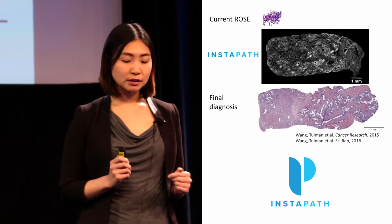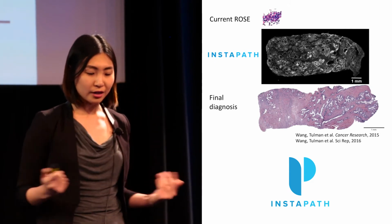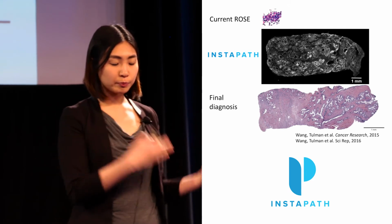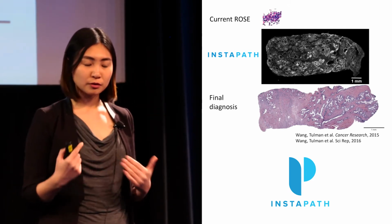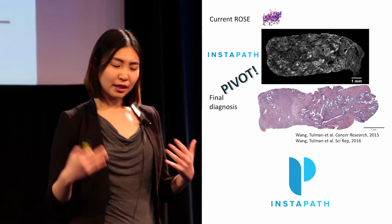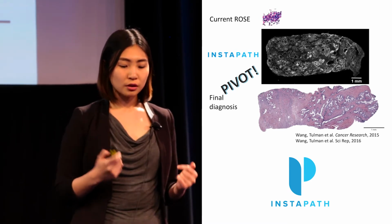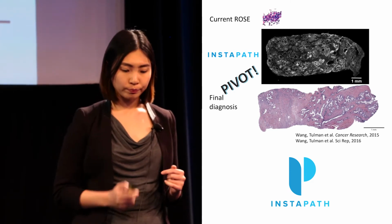We hypothesized the pathologists will love this because they finally get to see the entire sample. We tested by showing our prototype to the pathologists we interviewed before. Then we showed our prototype to 50 more physicians. But they told us they like the fact they can see the whole sample, but they didn't like the black and white image. They said they want a colored image that looks like what they're used to.